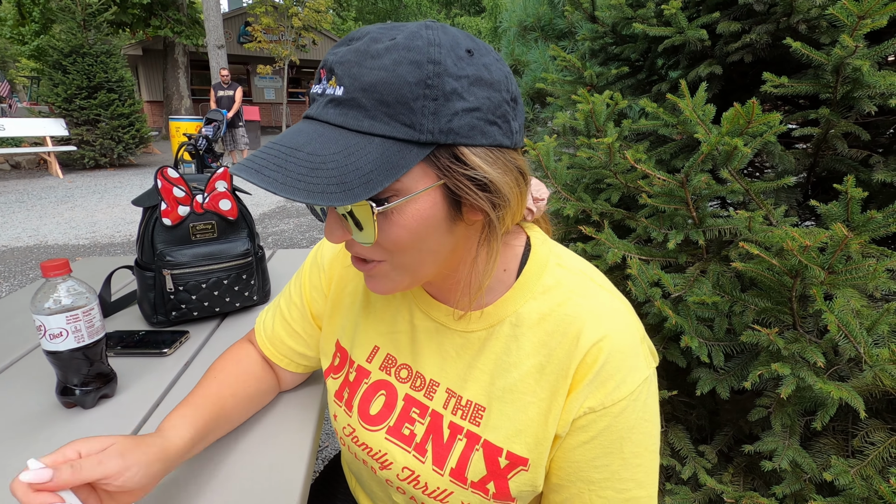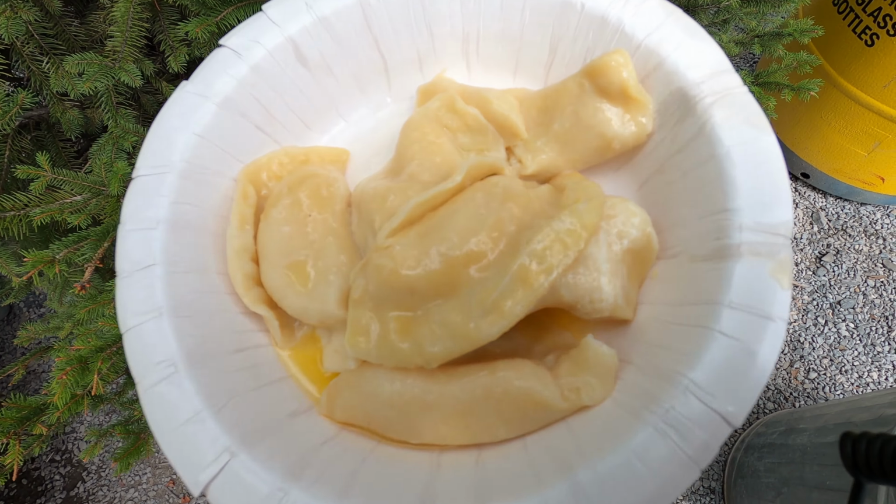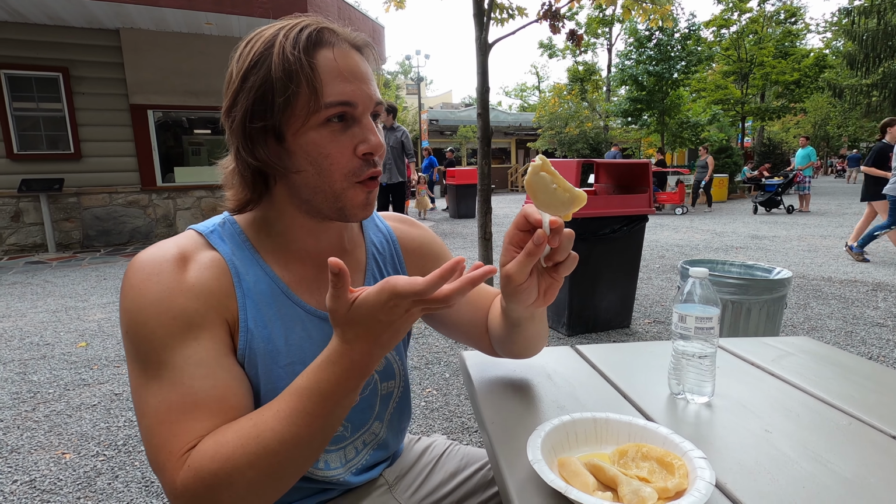Soft, and I don't know, is it butter that's on them? Yeah. Oil? I'm here for whatever this is bathing in. They look fresh. The pierogi is so fresh it just falls through the fork.